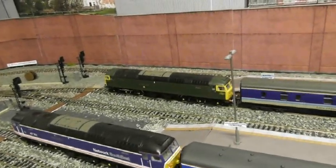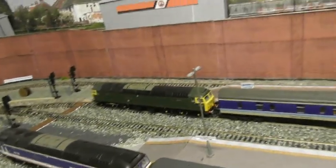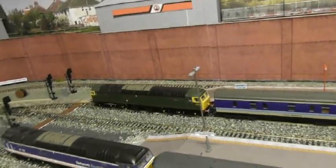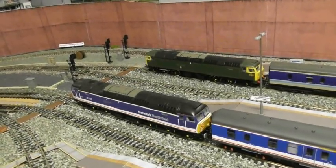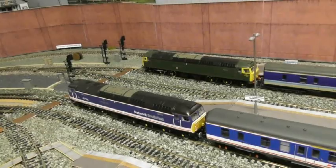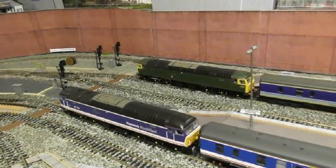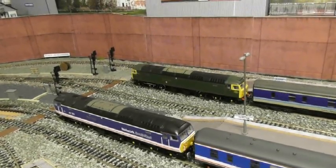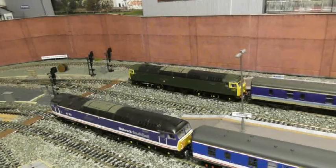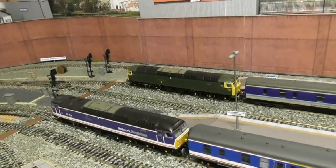Lastly, and perhaps most importantly of all, was the infamous Network South East bus. This was an open-top DMS Daimler Fleetline that was used at certain events. I believe it's now scrapped, but it was used at certain events, and I believe that either Oxford Diecast or Exclusive First Editions actually brought out a replica of this bus several years ago.